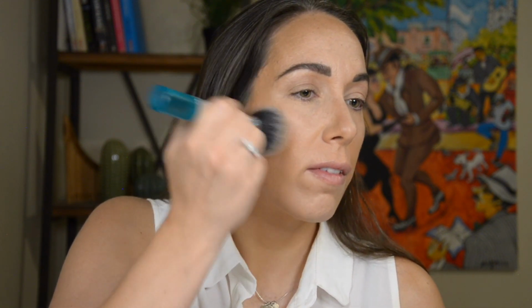But I'm also starting to work on my eye look with it. I'm going a bit further up on my cheekbone with this and into my outer crease. Now I'm using the same brush because I don't want it to be precise and calculated. I want it to be a sun-kissed look. So just trying to get that nice wash of warmth in my crease.